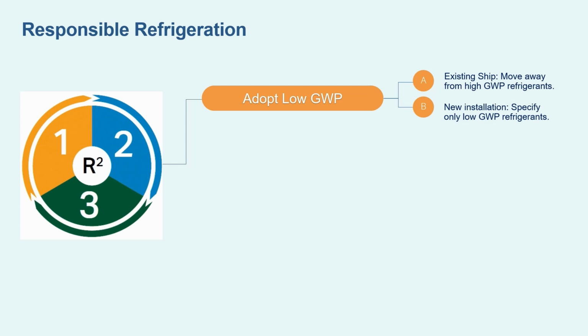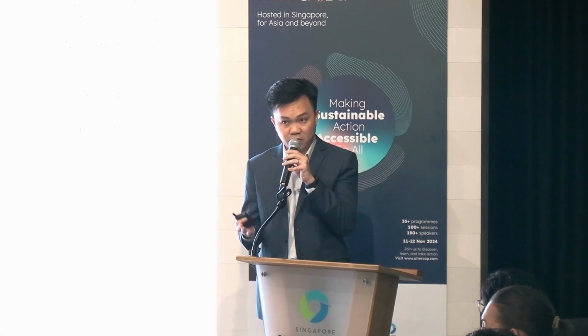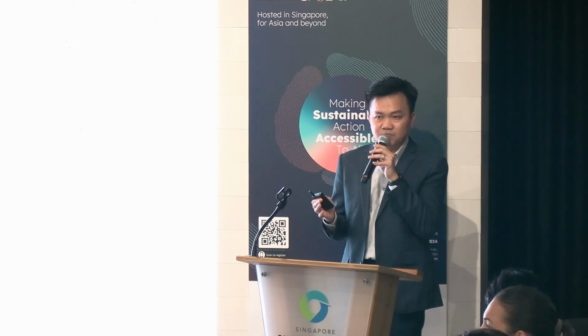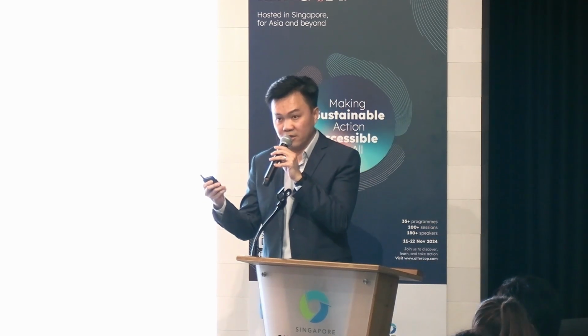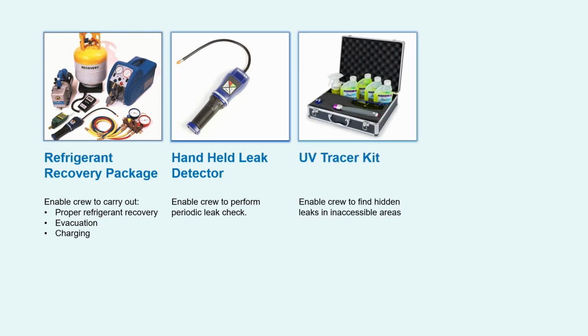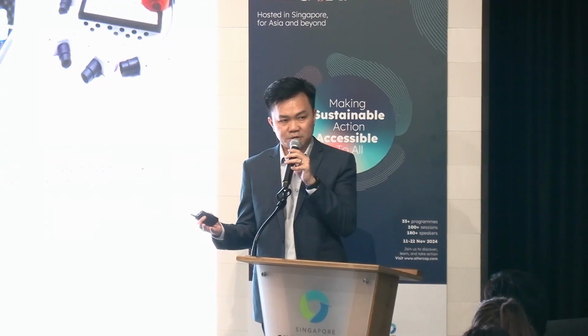Thank you. And step 2 of our responsible refrigeration approach is to minimize refrigerant loss. That means refrigerants have to be recovered safely before any retrofitting or repair works are performed. And furthermore, leak prevention and detection must be carried out to ensure the system integrity. For example, an electronic handheld leak detector can be utilized to perform day-to-day checks, and a fixed leak monitoring system can be installed to provide round-the-clock detection.